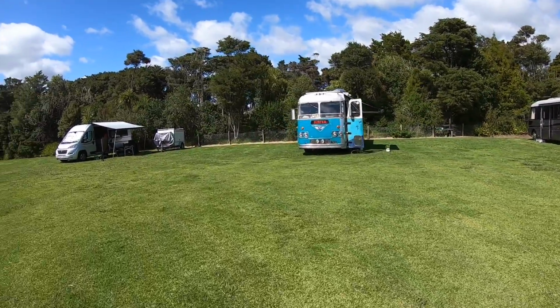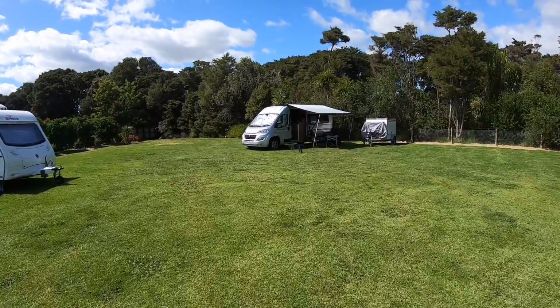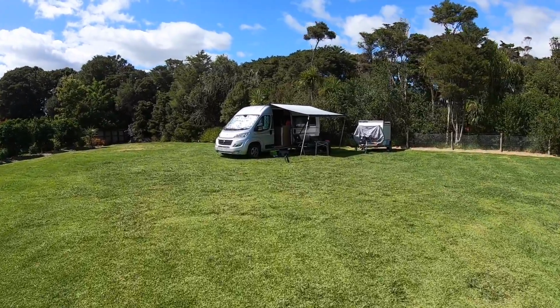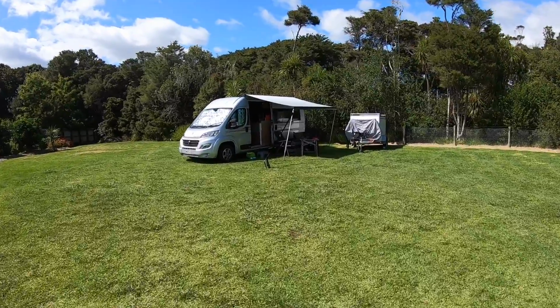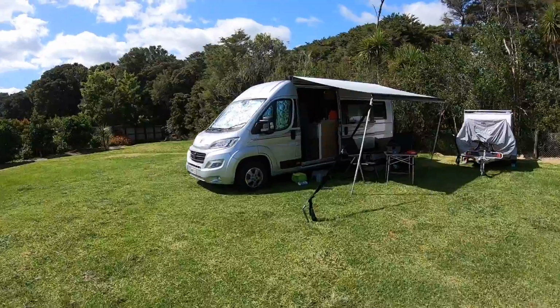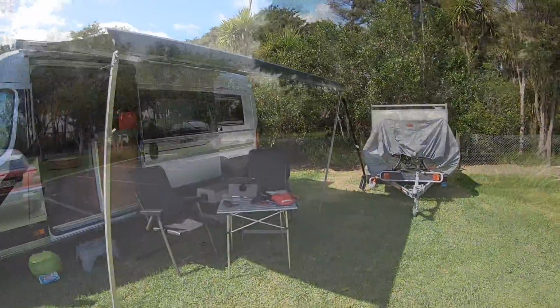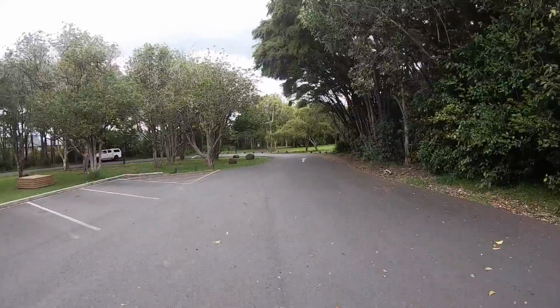This is the second time we've been here. This is actually one of the better sites, I'd say, in terms of its location. It's a really nice spot. It's by a beautiful waterfall that we've seen on a previous video, and there's a walk by the river that we're about to set off on and show you.